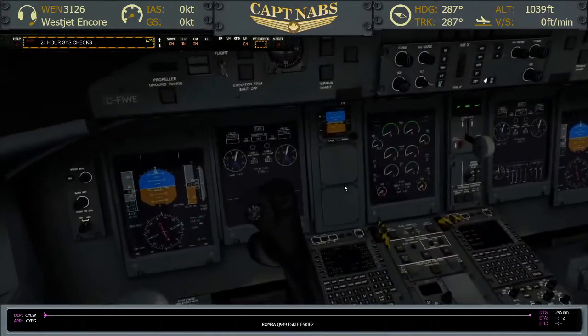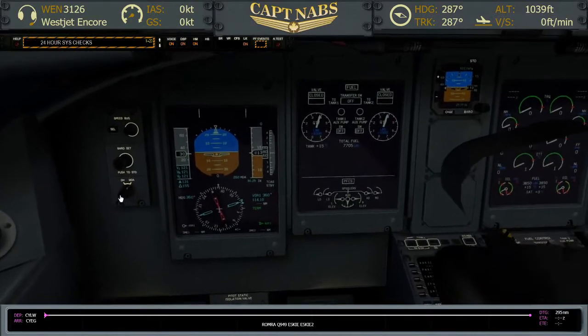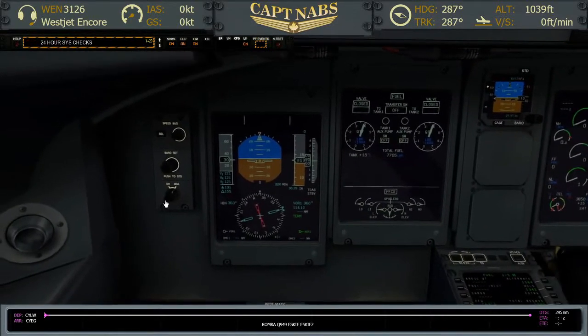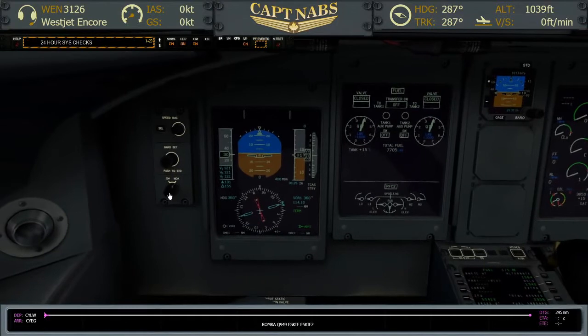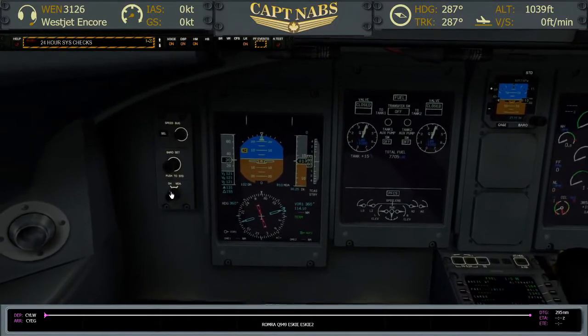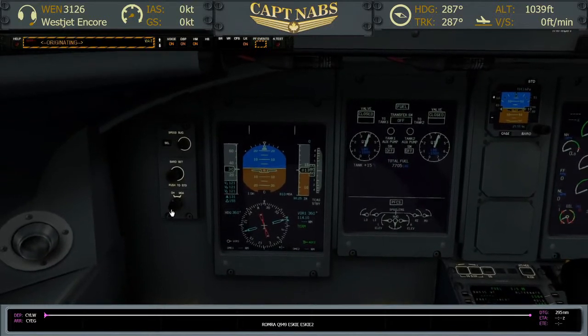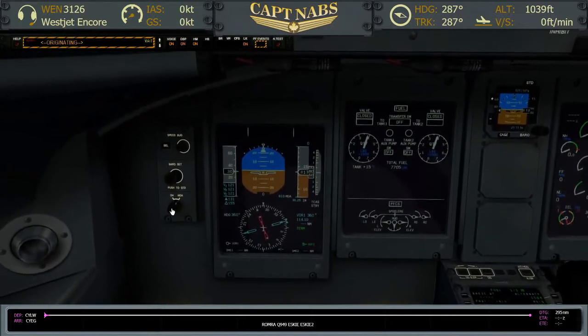1420. So we're going to round up to 1500 and we're going to go 2600 for our MDA. So this is our flap retraction altitude. We always set it in the airplane for reference so we can see it. So when we reach it, we get a nice visual cue on the altimeter as we go by.